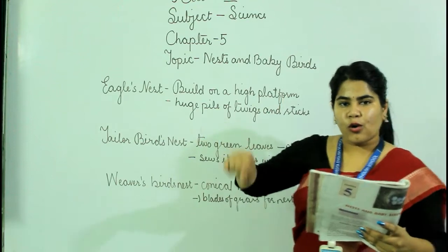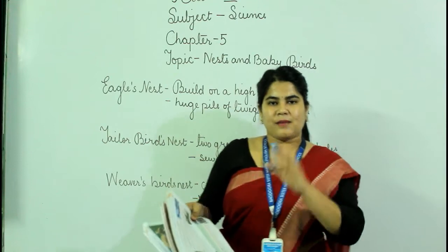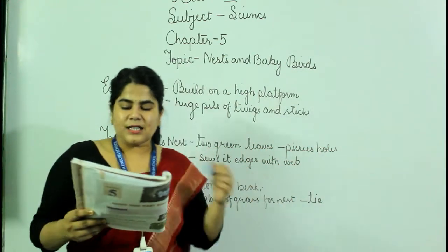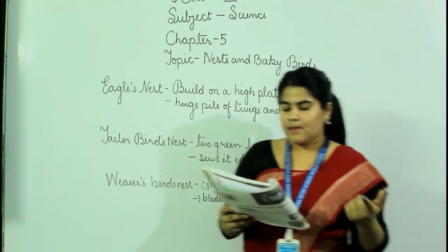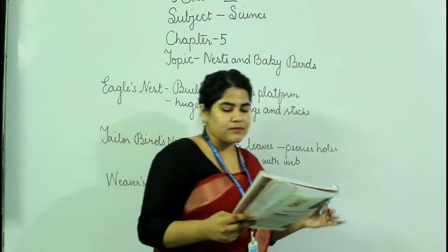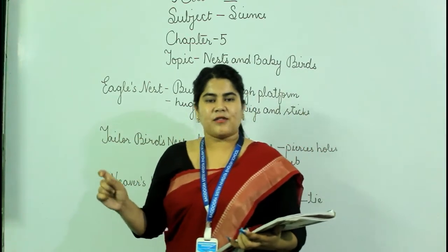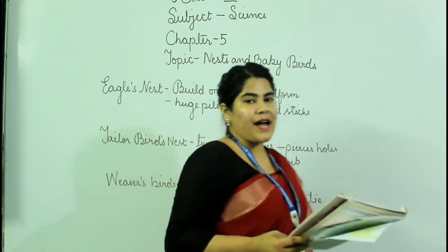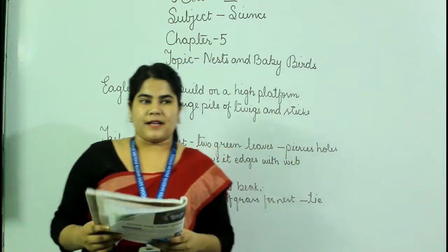It pierces holes, okay? It pierces a hole on each leaf side. What do they do? They make holes on both sides, okay? With the help of their beak. Then what do they do? Using its pointed bill as a needle, it sews the edges together with spider webs, plant fibers, or fine grass. An entrance hole is left at the top side, okay?